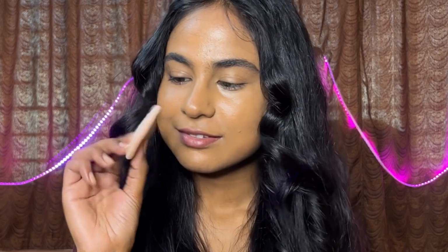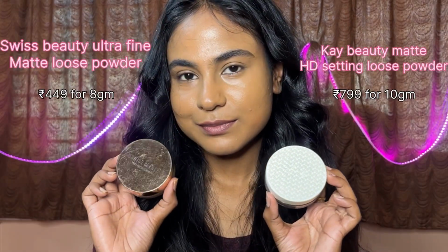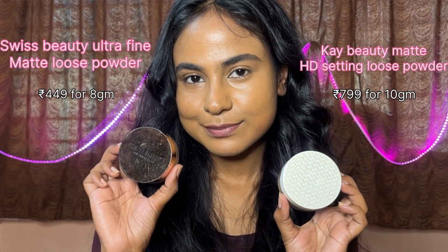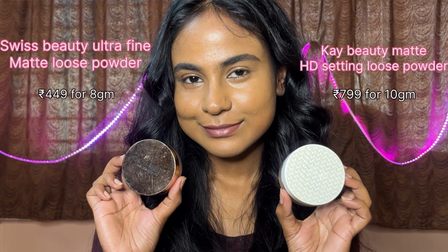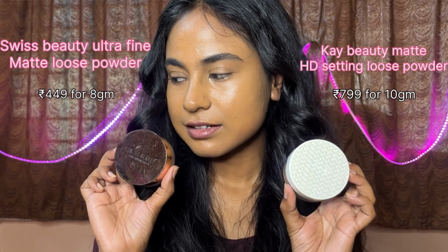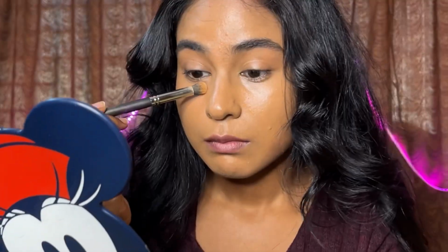I am going to judge the loose powders on the basis of A, how it sets my makeup, especially my under eye makeup. B, how it looks after 4 hours compared to how it looks after immediately applying it. And C, how it controls oil around my nose area. And sorry for the Swiss Beauty packaging, it has a metallic cap. That's why it's really hard to maintain.